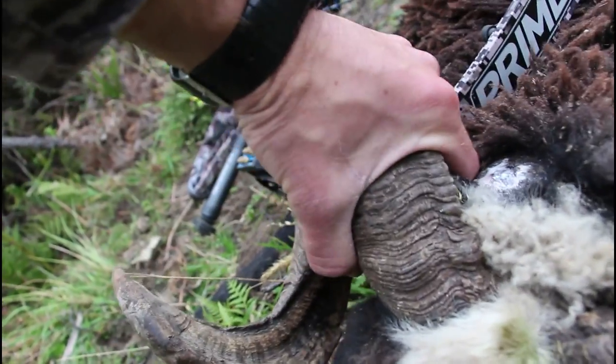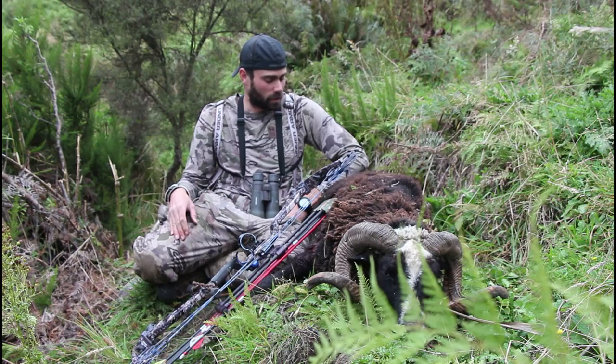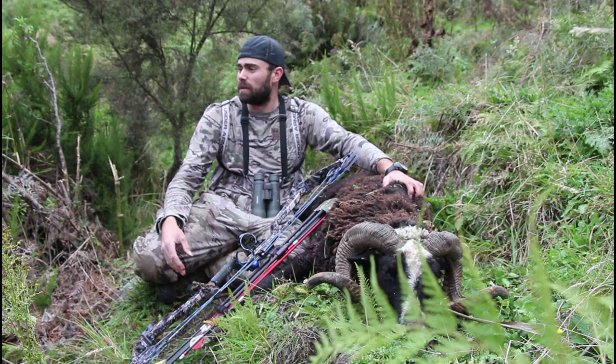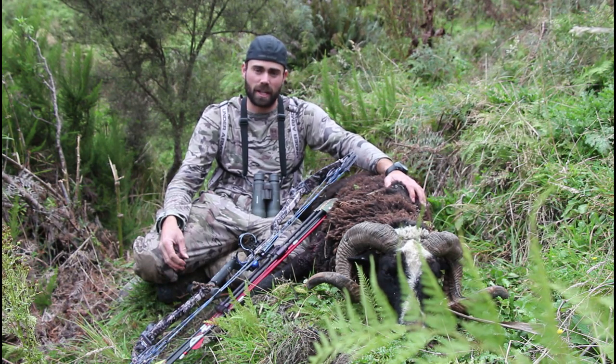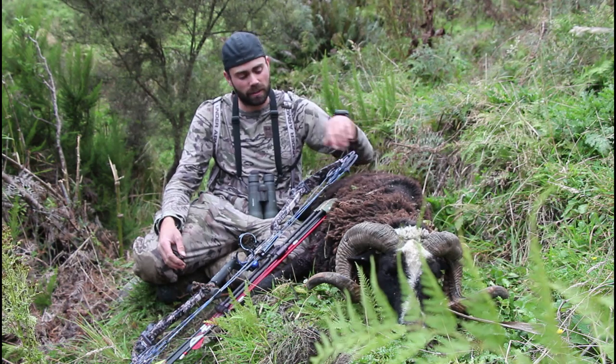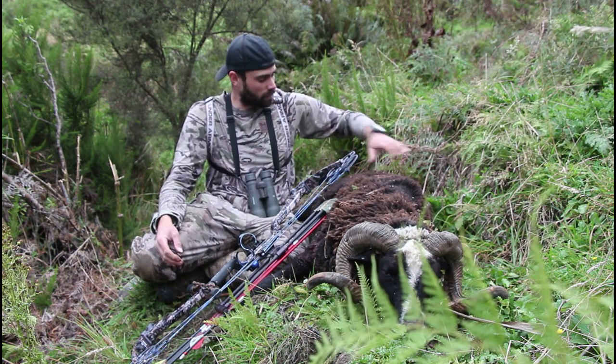Well, I think what this means is ram chops for dinner. Or leg of ram. I'm just day hunting this area, so heading back to, I'm staying in my buddy's shed actually. So head back there, it's got a little oven and everything, and roast this ram up. It'll be pretty good. Back leg.